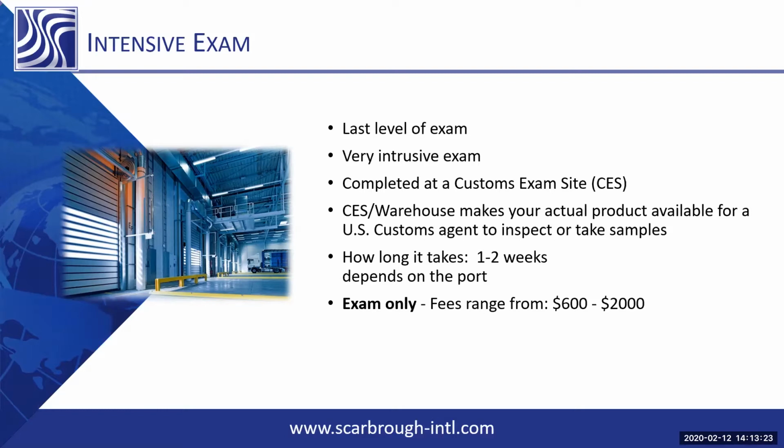In those situations, what will usually happen is you will get a kind of an all-in-one bill. It might break down the charges by, this is what you paid the trucker, this is what you paid the laborers at the CES. But oftentimes we will just get a bill that says exam, $1,700. And we would have to fight to get that broken down into what the individual parts are.